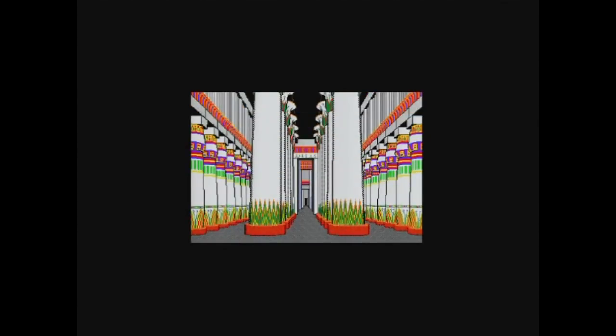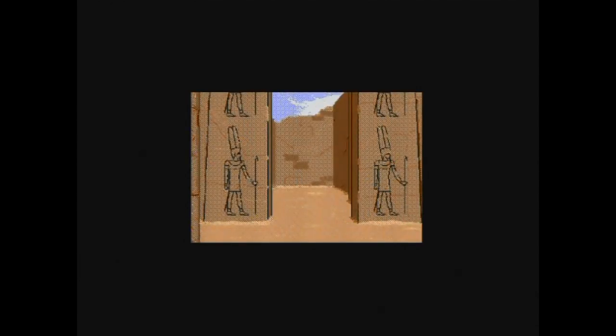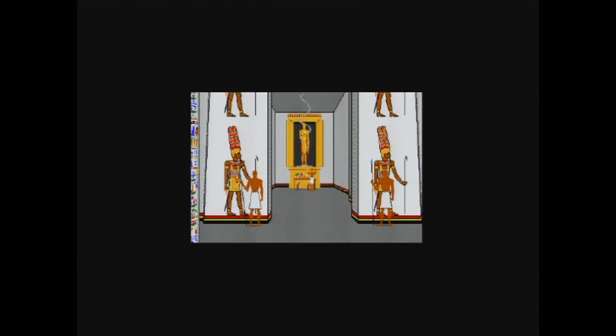The immense columns of the hypostyle hall were vividly painted, and splendid obelisks were once polished rose-colored granite and covered in gold. Mysterious shrines were rich with color, the smell of incense, the sound of rattling sistrums, and the chanting of priests and priestesses.